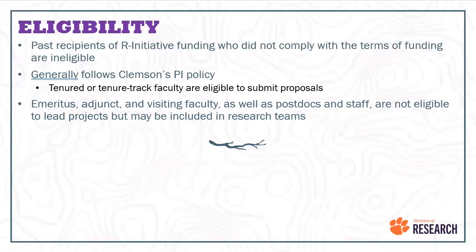Before we go too much deeper into the nature of all of these programs, I wanted to talk a little bit about eligibility. I've gotten a lot of questions about this. So here is our outline concerning eligibility for our initiative funding opportunities. If you are a past recipient of an R initiative fund and you did not comply with the terms of funding, you are ineligible. Generally, we follow Clemson's PI policy on who is eligible. So that's defined here as tenured or tenure track faculty. Emeritus, adjunct, and visiting faculty, as well as postdocs and staff, are not eligible to lead these projects, but may be included on the research team.